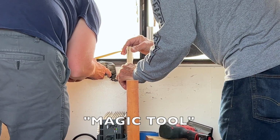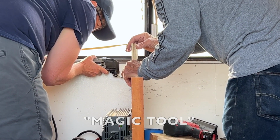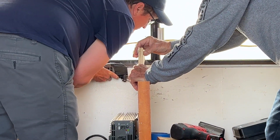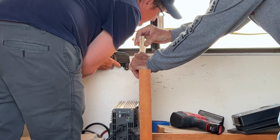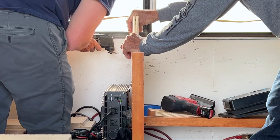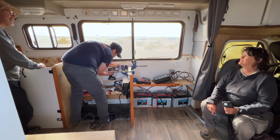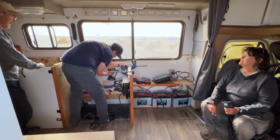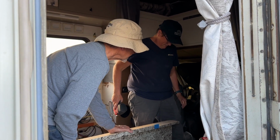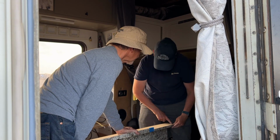A switch of tools, and here we go. Little magic tool. See how it fits, and then maybe I'll just.